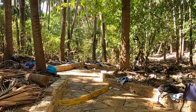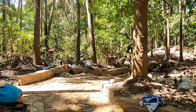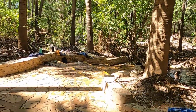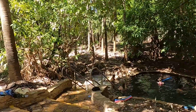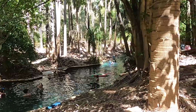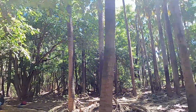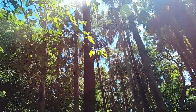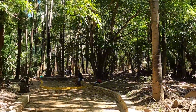Well, this is the area you can just leave all your gear. Lots of different places you can get into the pool. Starts from there and goes right up around there. Very tropical. All your palm trees up there.